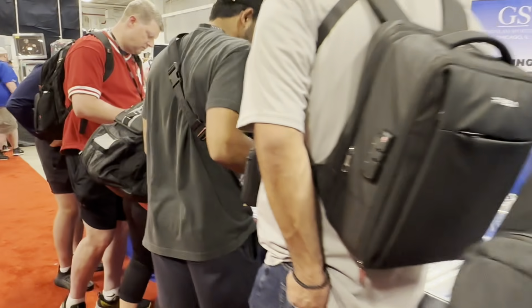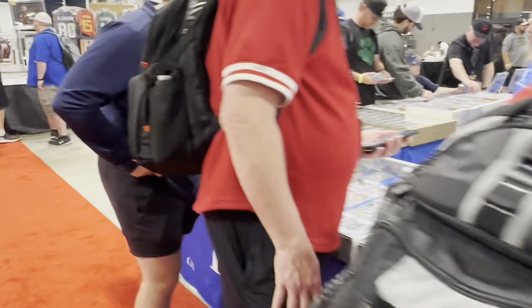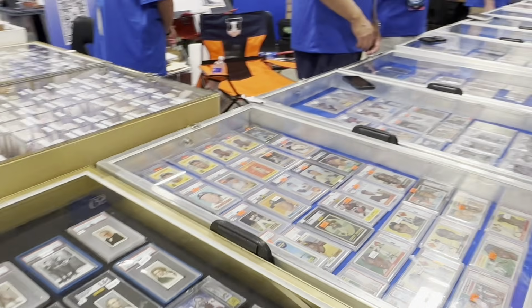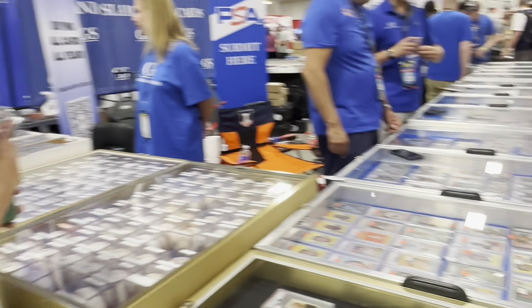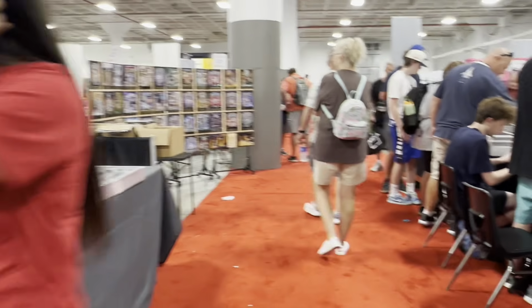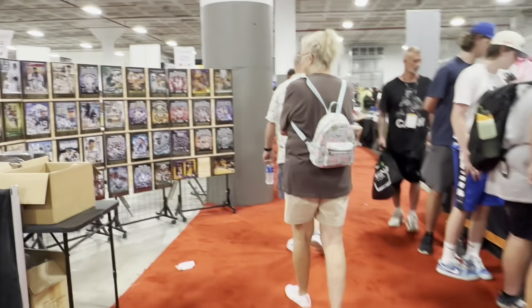Certain players. Mariano Rivera was one that I was thinking about going after. He was $300 to get something signed. Just seems to be a little too much. Albert Pujols, about $400. I guess it's worth the experience to go and meet them in person, get a picture taken. But anyway, here we go.